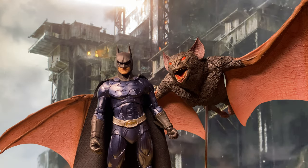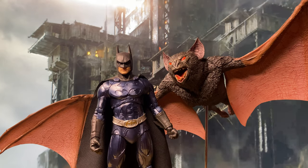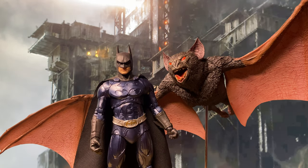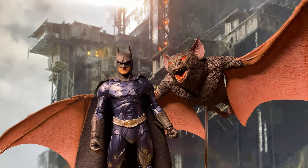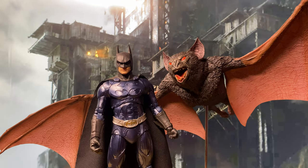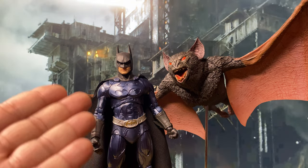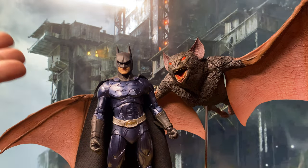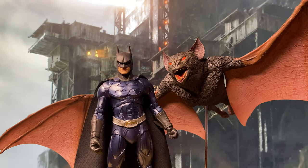But if you're like me, who is a huge Batman fan and basically a collectionist, completist, and as I said, I wasn't able to get a Batman Forever figure, so this is the only option I had right now. I still like it. It's still a good addition to my collection.